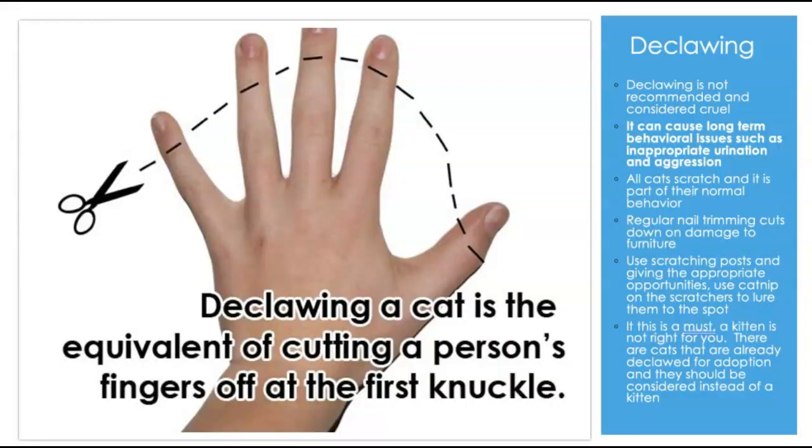Declawing. This is the other thing that we do not allow. None of our cats are allowed to be declawed. It's basically the equivalent of cutting off a person's fingers at the first knuckle. It is cruel. Many states and a lot of cities now are banning it, and it can cause a lot of long-term behavioral issues such as inappropriate urination and aggression.